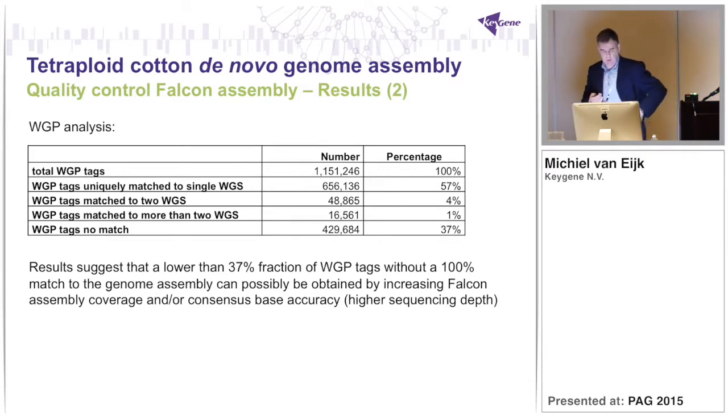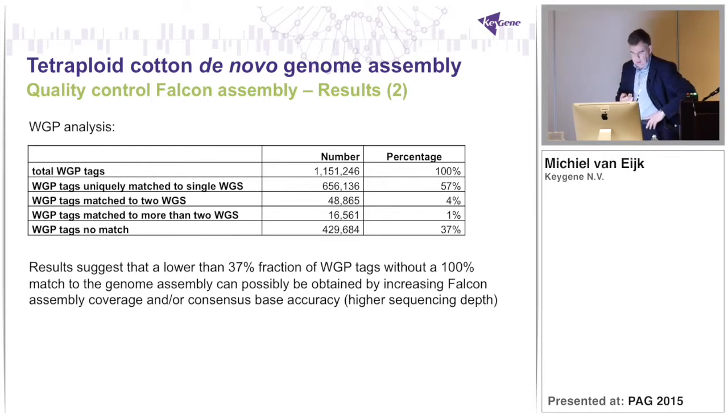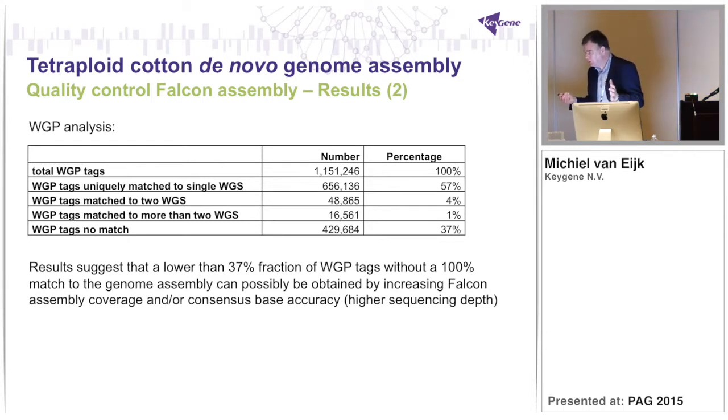What you see at the bottom is that there were 37% of the whole genome profiling tags which did not have a match. And at this point in time, we don't really know the explanation for that. At this moment, I believe that possibly the depth of sequencing that we did with the Pacific Biosciences sequencing approach, of 38x, is on the lower side for a tetraploid crop. And with some deeper sequencing, we would probably have a lower percentage of tags that have no match to Falcon contigs. But the truth is that we do not really know at this point in time.